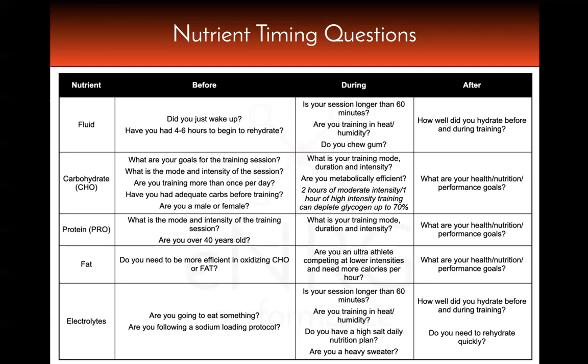So obviously that plays a huge role in what we're going to do during and even after for hydration. The second question is, have you had 4 to 6 hours to begin to rehydrate? So 4 to 6 hours is what it takes to start your rehydration process. And I'm not saying it's a bad thing if you hop on your trainer, head out on your bike early in the morning. You're going to be a little dehydrated, but the fact of the matter is we can plan for that if you know that's going to happen, right?